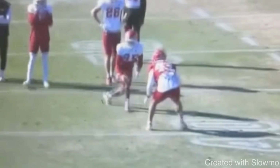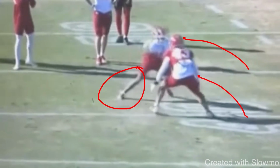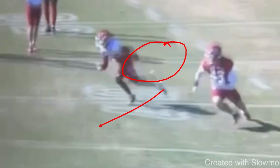So what does he do before he does this diamond release? He does a little crossover move. So maybe this DB's seen that before. Maybe he's done that on a fade route, and then he accelerates up to the outside, and that's when that DB's like, oh crap, I don't want to get beat on a fade. We get him to open up, and then bam, we put the brakes on and slip underneath. So that's the same thing when you're in the middle of the field, when you're in the red zone.